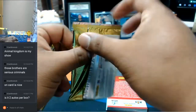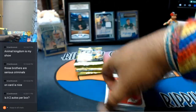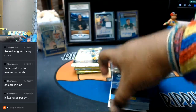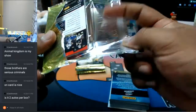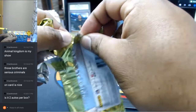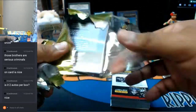One auto per box, two card arsenal. But every now and then there will be hot boxes that have four autos in them. In the first half of this case, there were two hot boxes. In this half, we hit a super fractor. So it's been a pretty solid case so far. Let's see what else we got.